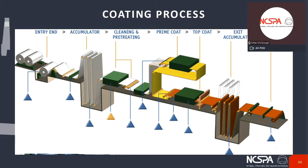Now, this is a distinct process in and of itself. Once the galvanized coil is manufactured, it is sent to the laminating facility. This diagram shows you the processes that the coil will go through to become laminated. So there's an entry end where it accumulates. There's a cleaning and pretreatment that occurs. There's a prime coat that occurs, a top coat that occurs. It's quenched, reaccumulated, labeled, and then recoiled. Those are the essential steps.